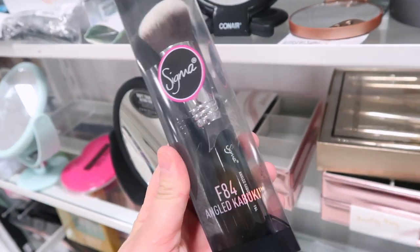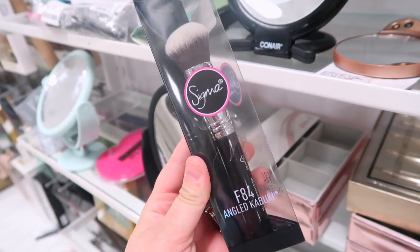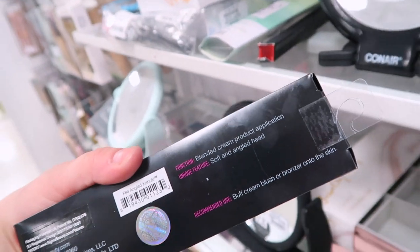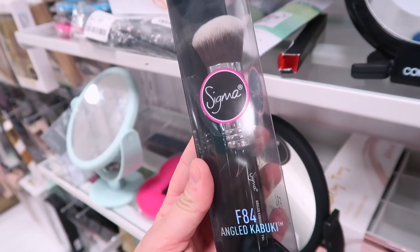I know people used to find Sigma brushes all the time, but I've never found them at TJ Maxx or Marshall's. This is the first one I've ever found here. So this is the F84 Angled Kabuki, and it says it's good for cream products, like cream blush and bronzer, which seems really nice. I don't really have a cream product brush, so I'm very interested in trying this out.